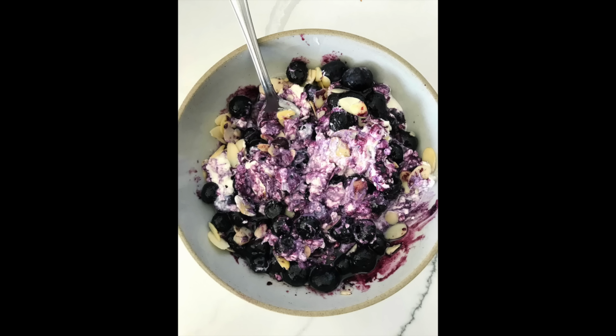Okay, next we have a cottage cheese bowl with berries. Cottage cheese is crazy high in protein. Just 1¼ cup will give you about 30 grams of complete protein, which is highly significant, especially considering protein from dairy is very high quality protein.